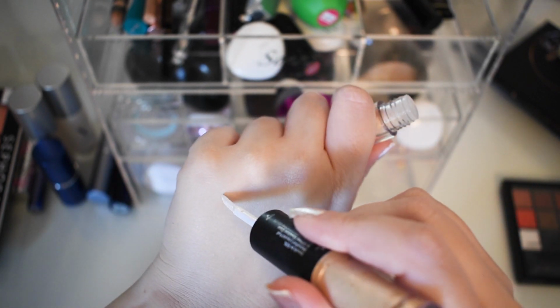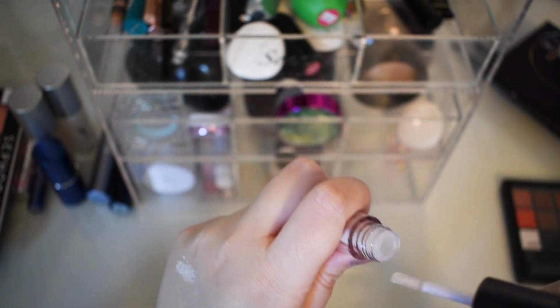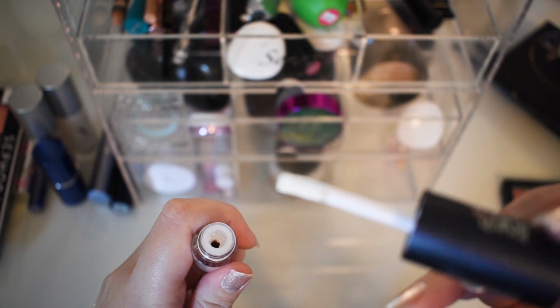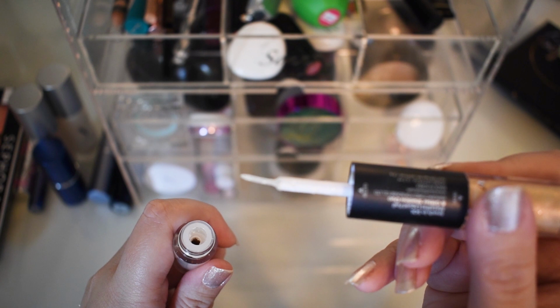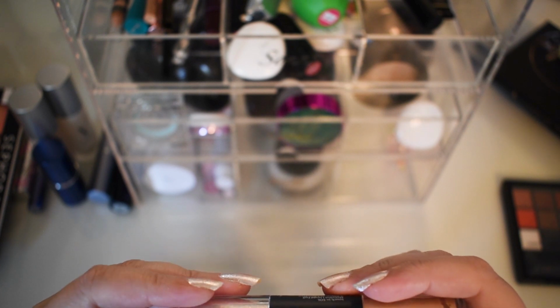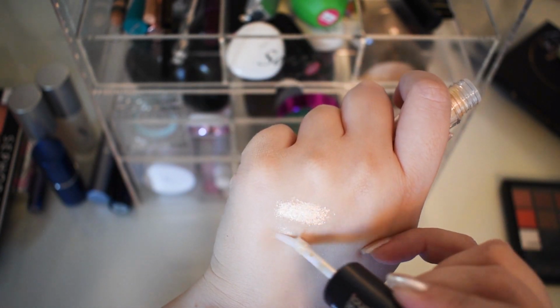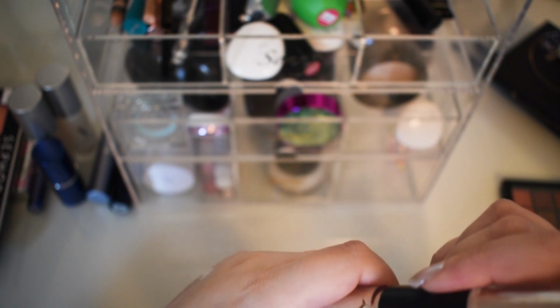Let's see here. It's a little sticky, but very pretty. And it's got like a plastic applicator there. And this one is one of the varieties, but I don't see a shade name. So that was the glitter side that we just used. I don't know why, guys, but I do not see a shade name on these. And I'm not seeing much of any payoff on that side.